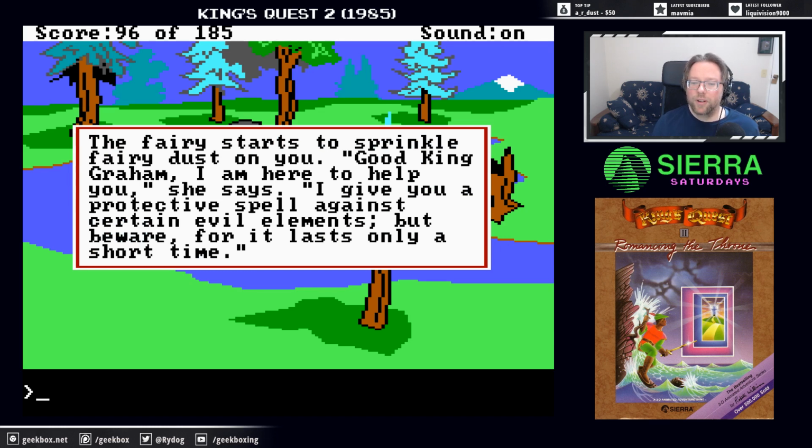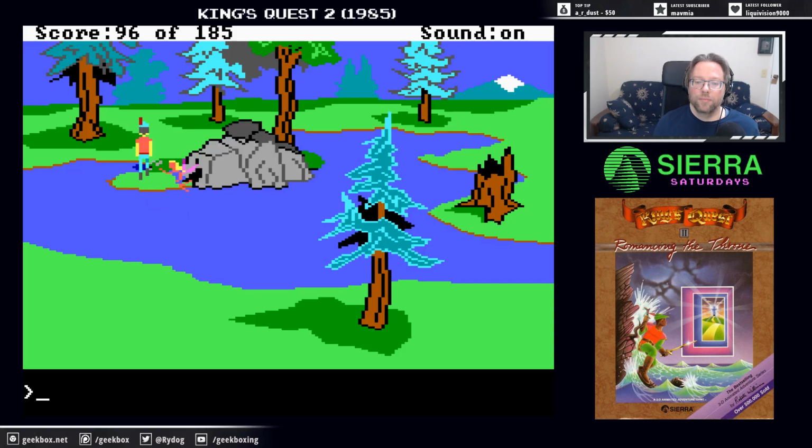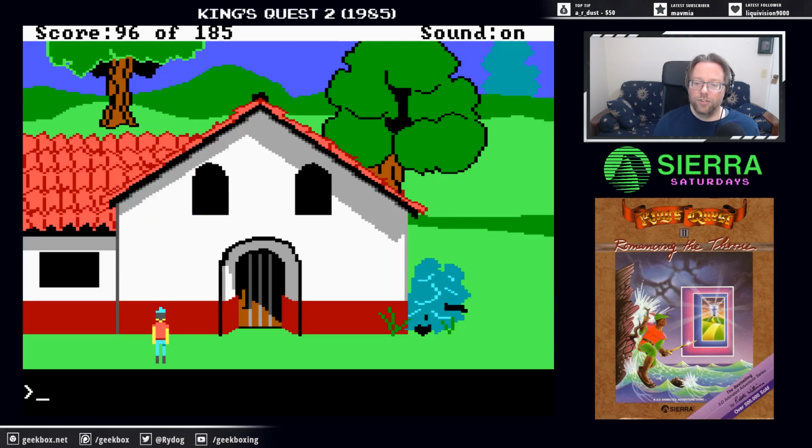A fairy starts to sprinkle fairy dust on you. Good King Graham, I'm here to help you. She says, I give you a protective spell against certain evil elements, but beware, for it lasts only a short time.